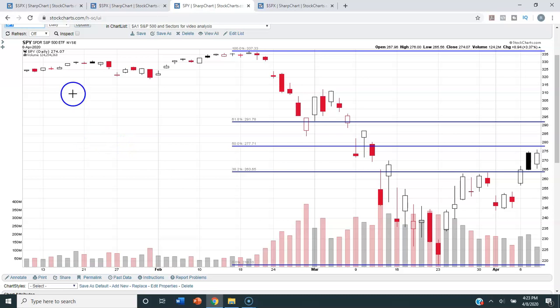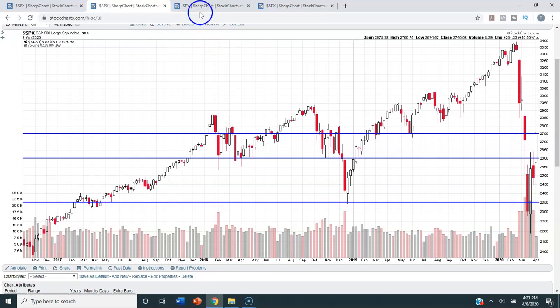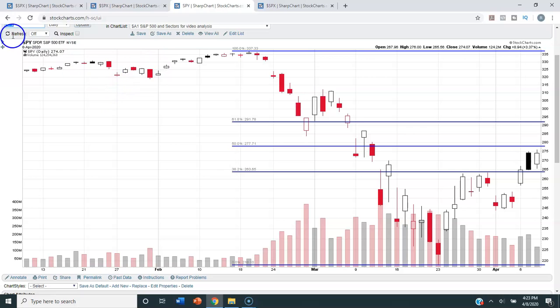Now what we're looking at is the ETF for the S&P 500, where the previous charts and most of the work I do is actually on the index itself, but as you guys know, you cannot invest directly in the index. So I've switched over to SPY. The SPY is the largest and oldest ETF that gives you access to the S&P 500. The reason I wanted you guys to see this chart on the ETF SPY versus using the index is I wanted you to see the volume today.